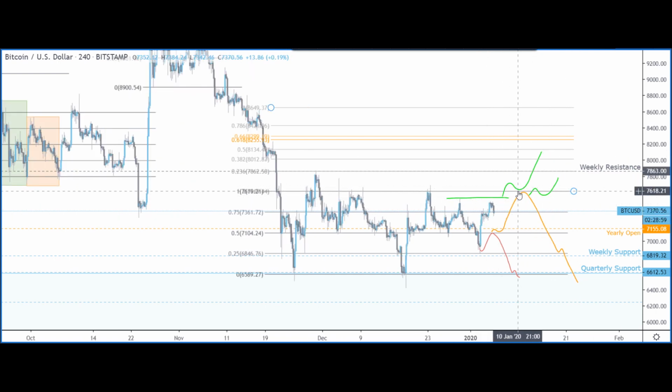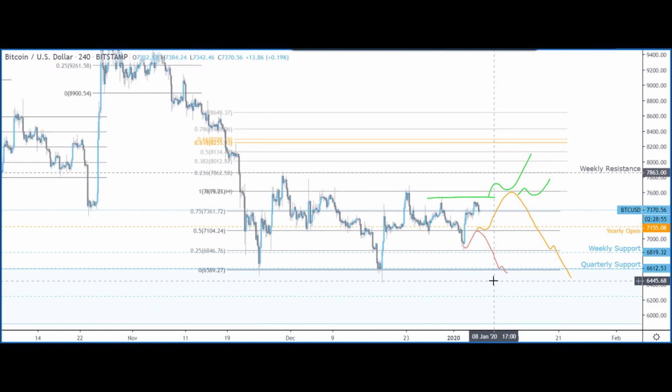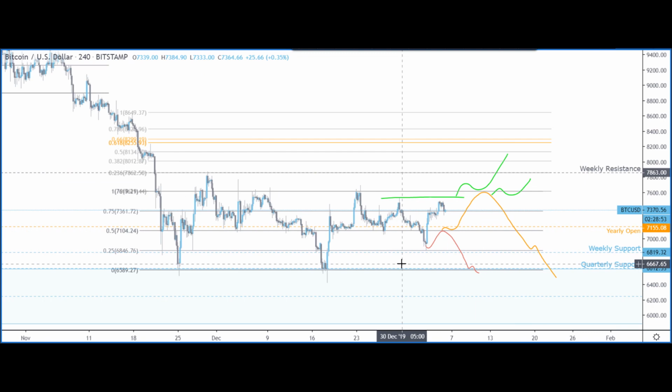So if we do find support here, I'd be looking for upside. Pretty clean, otherwise this range is working very well on BTC. And even if we do keep ranging, do check out the video on ranges, guys, if you really haven't. It's been since November we've just been ranging, and if you understood that logic, you would essentially be able to be making some decent money in this range.